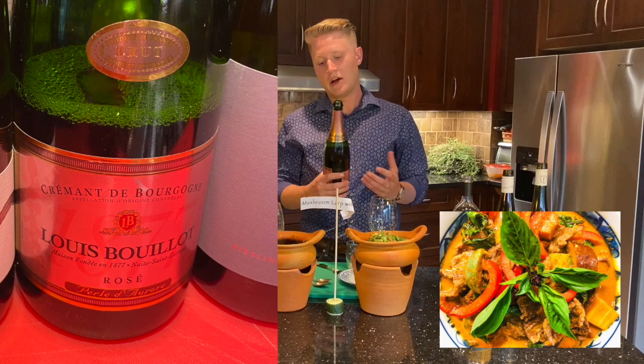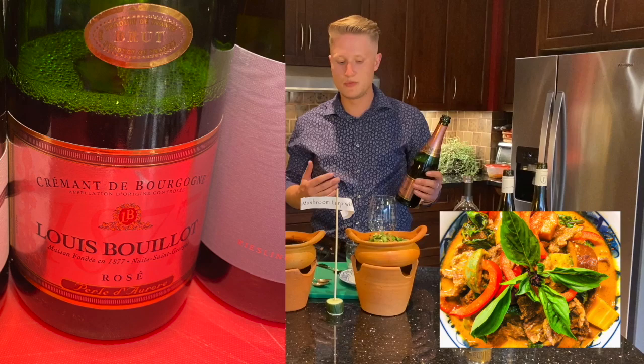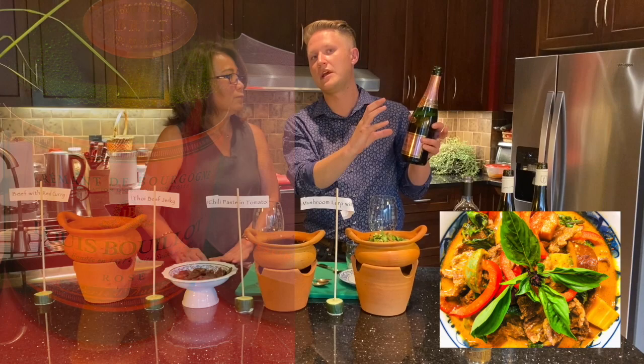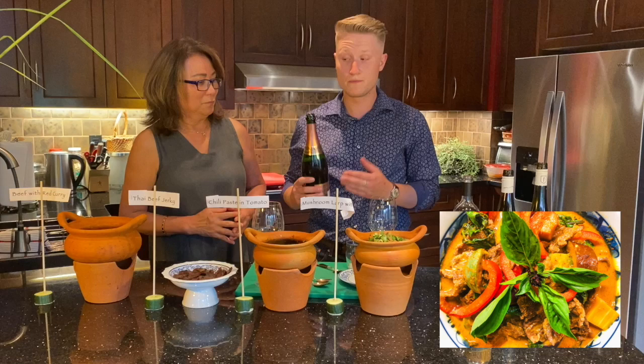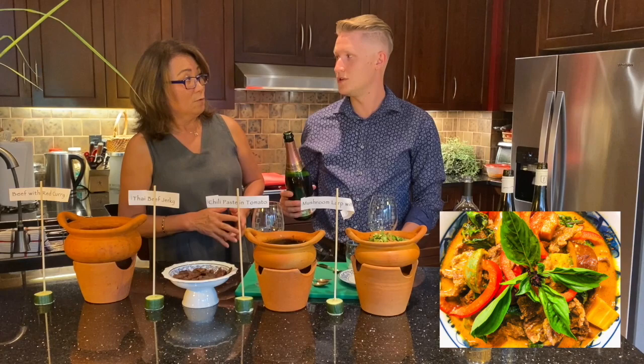So how to read this label? Crémant de Bourgogne. Crémant just means, simply put, the method of champagne made in France, but not in the area called Champagne. So you can get all of the flavors from méthode champenoise without a lot of the dollar figure associated. This one's rosé. It's super lively and really acidic, and there's a nice kind of fruit component. So we'll see if it can cut through your rich food. That's right. Let's see with this.